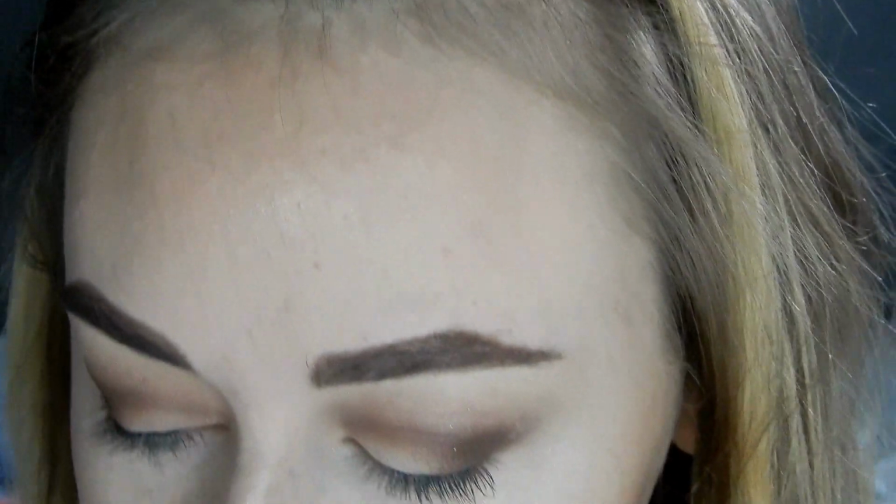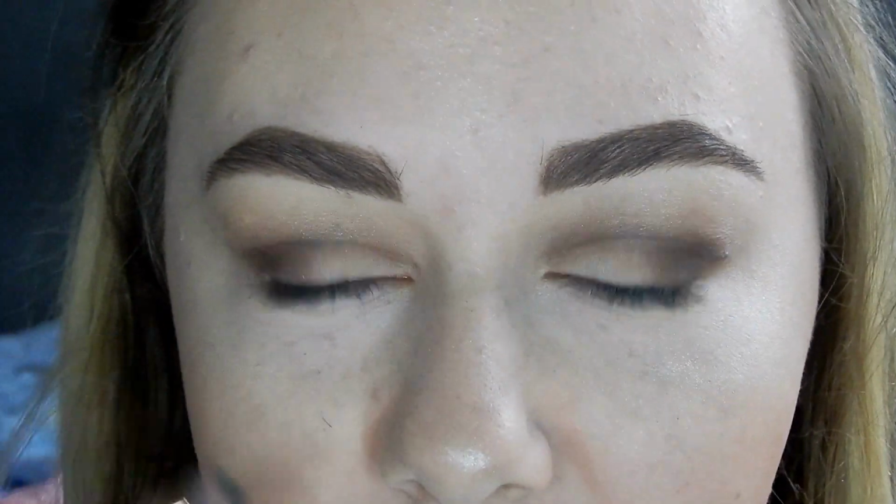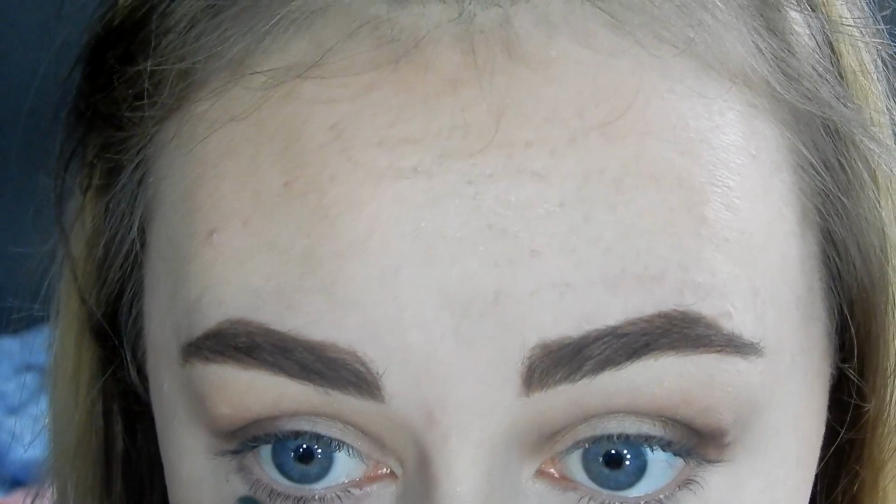I know a lot of people are doing it to line the upper lids, but following the actual Revolution team, they've been putting it on their lower lash line, so I'm going to follow what they do and put it on my lower lash line. But I'm just going to sort of put it on the outer corner and blend it out. I don't want to do it right up in, if that makes sense.